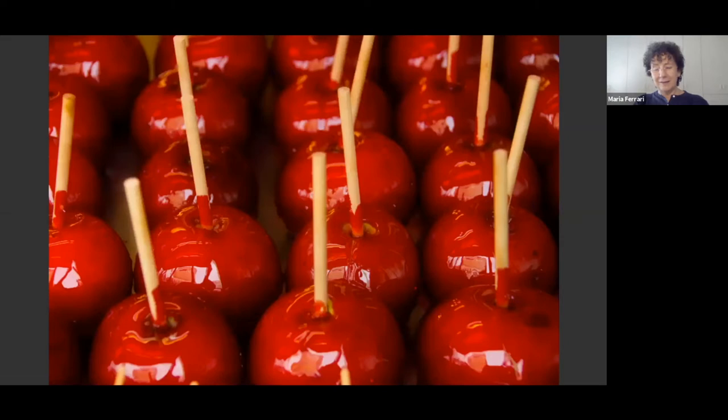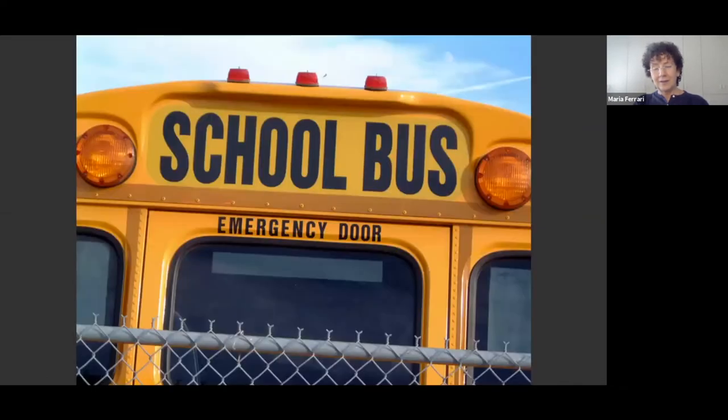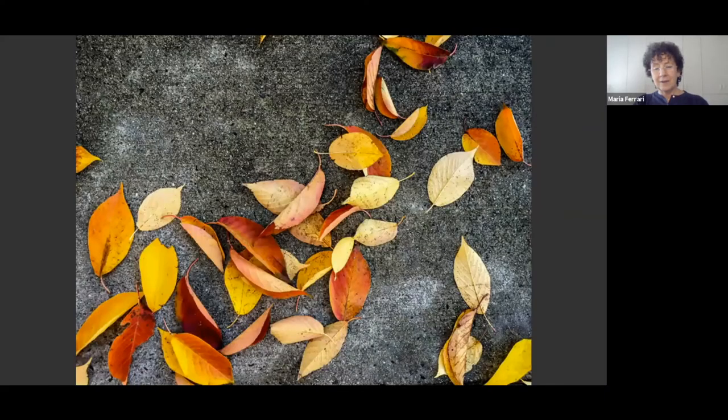This is at Coney Island. Candy apples. Details. I love details. Boom.